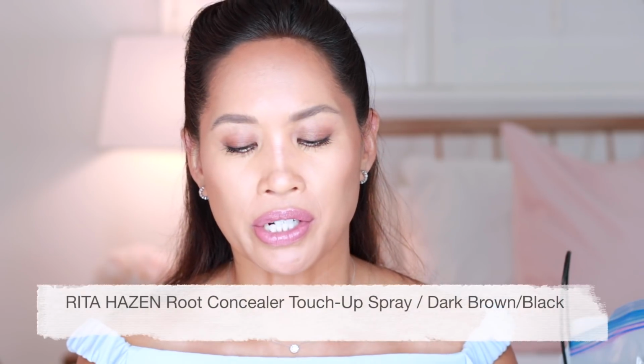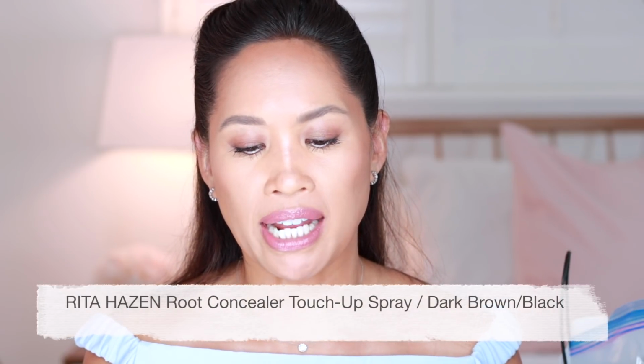Okay, some hair products. If you've noticed, my hair is up again, but I did have to cover it because I don't get my hair color till tomorrow. I used the Rita Hazen Root Concealer Touch-Up Spray in dark brown black. So if you have any sparse areas, I know they do that for weddings a lot too.